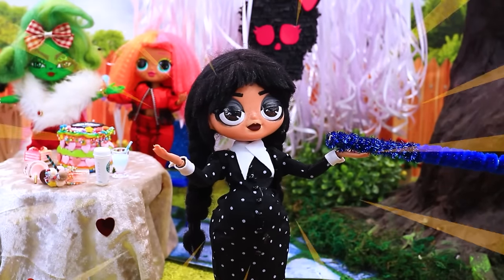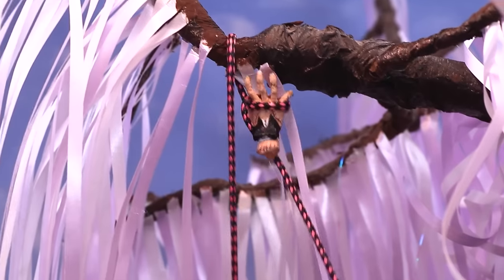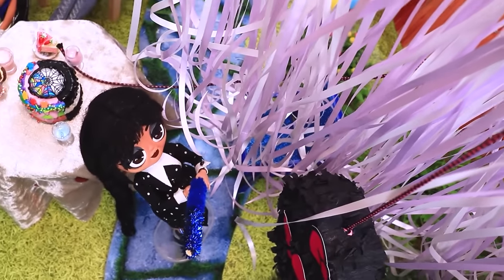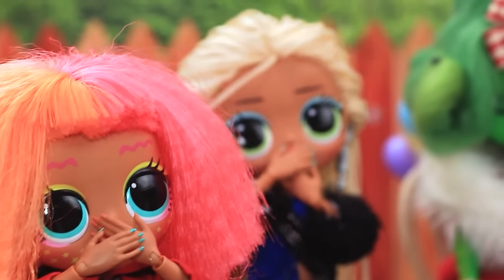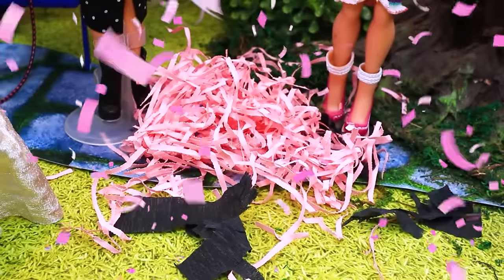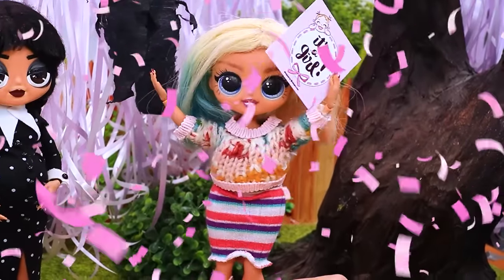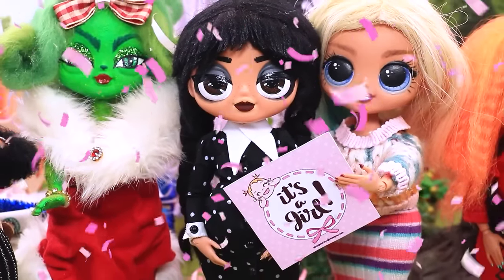Ready for a piñata? Thing decided to play. Hey, I got a hit. That's who arranged everything. Come on, come here, prankster. No one will stop me from finishing the job. Yahoo! You will have a girl! Congratulations, bestie! Thanks, guys.